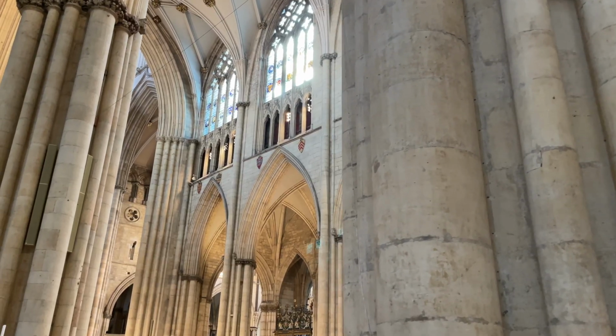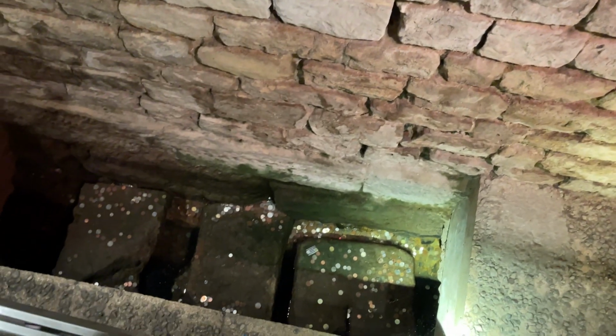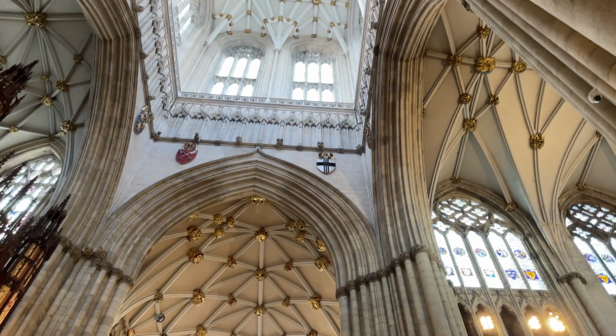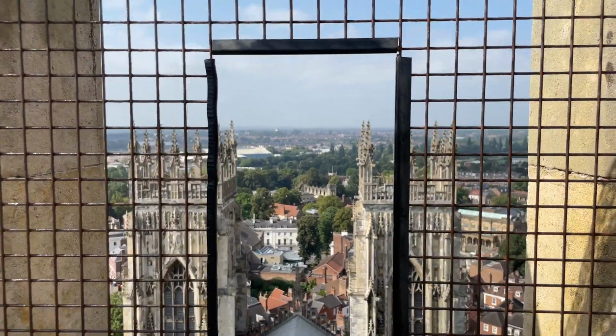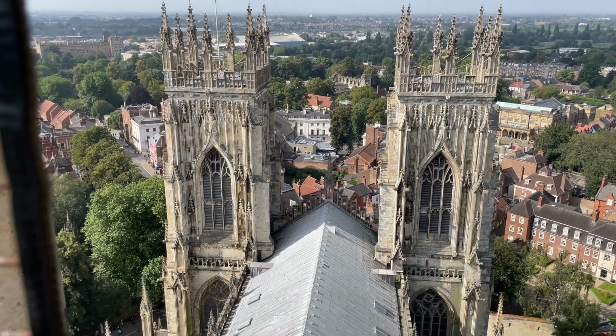While you're in there, make sure you head down to the Undercroft, where you can see evidence of the old Roman fortress that was located on this site. And if you've got a head for heights, you can take the 275 steps to the top of York Minster, where you'll get an impressive view out across the city.